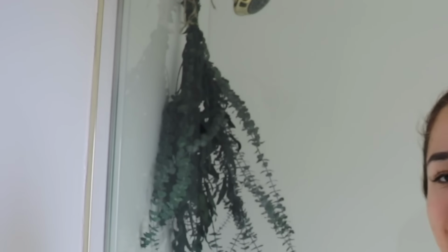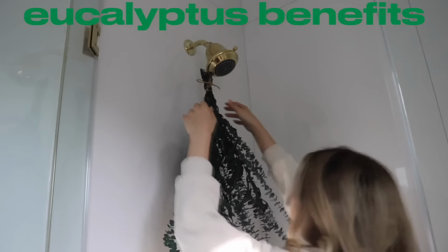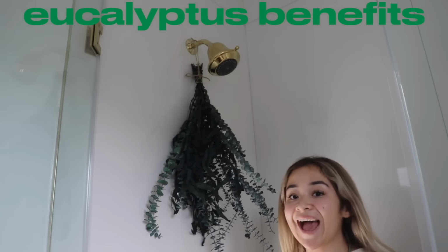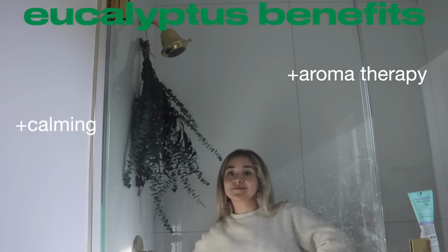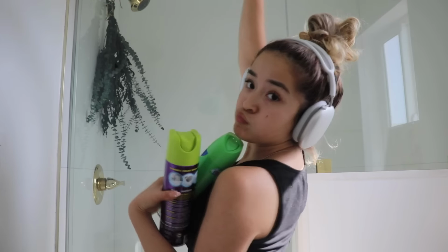Also, if any of you are questioning my little plant behind me, she's actually the newest addition to my bathroom. I talked about my eucalyptus plant in my last video. I went to a flea market recently and picked her up. I learned that having a eucalyptus plant on your shower head has actual benefits for you. Apparently, the oils from the plant's leaves can provide benefits of aromatherapy, which can be calming and stress relieving, and it's also supposed to help with nasal congestion. So before we do any organizing, we must clean the shower.